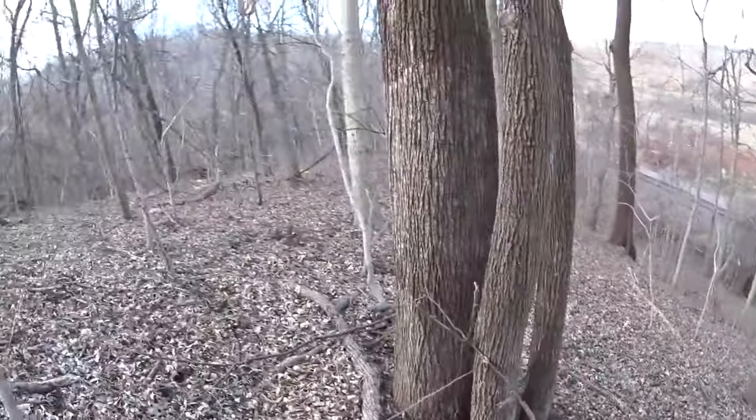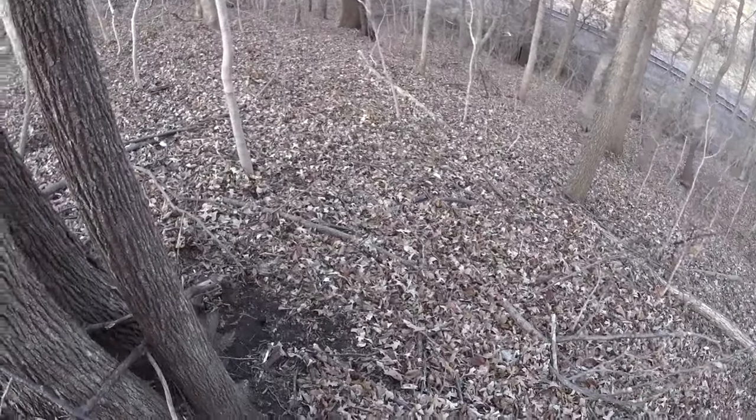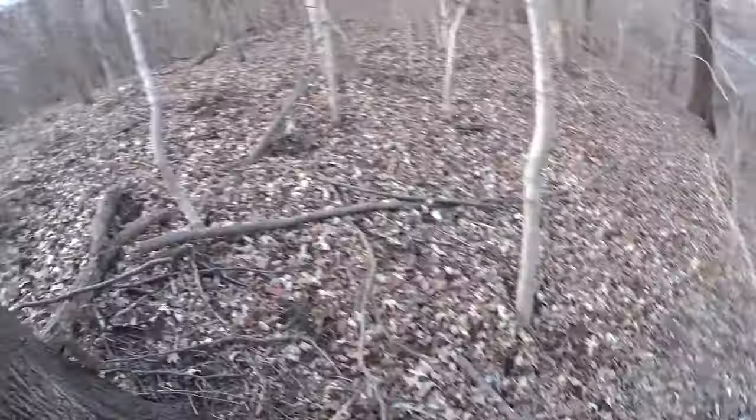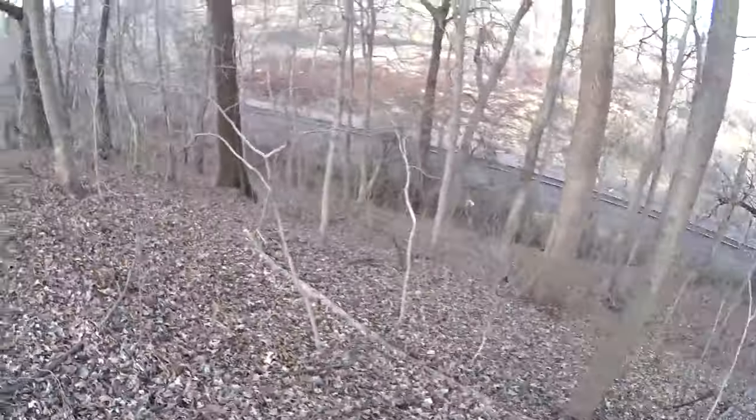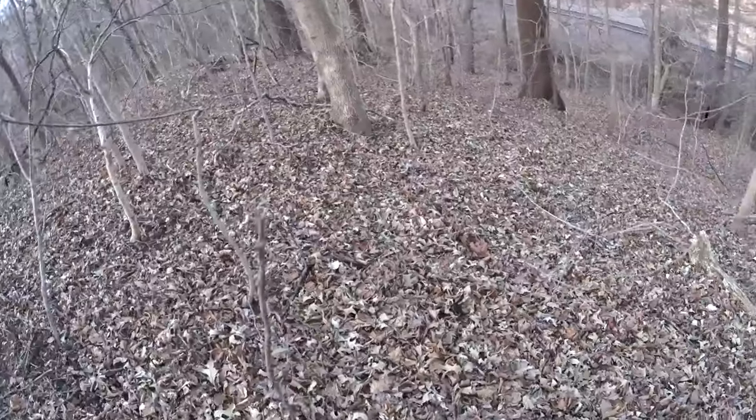Picking back up, part two of the Baltimore Bend Conservation Area three-part Wild Wednesday adventure.